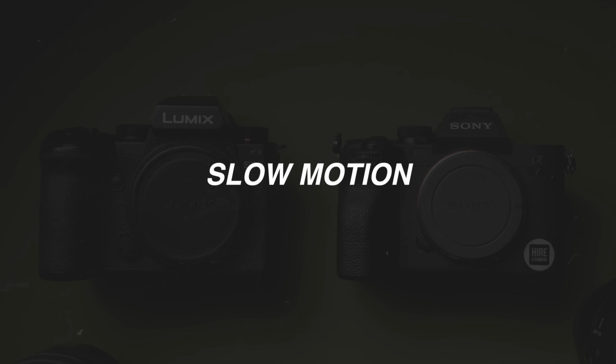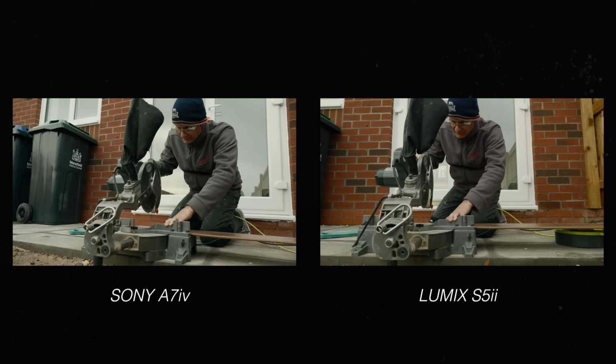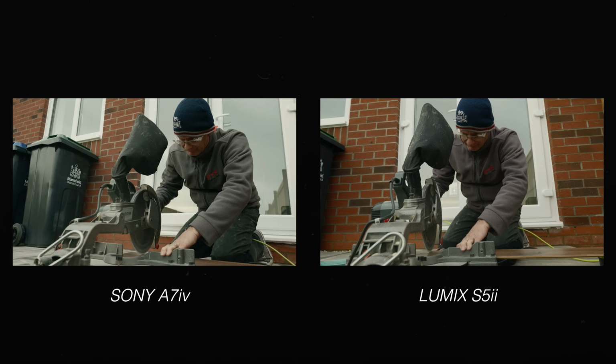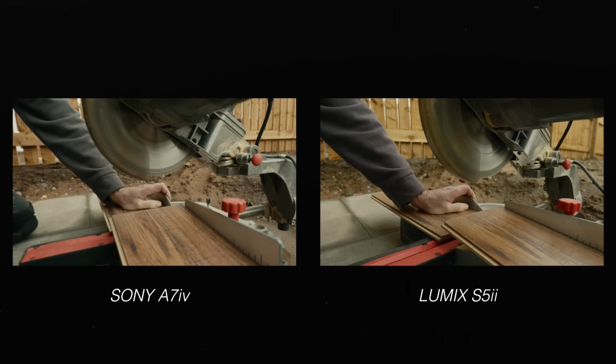When it comes to slow motion, both of these cameras have a little bit of a crop in 50 frames per second. Everyone's been crying about the Lumix S5 II, saying it's still got a crop in 50. But so has the Sony. Yes, the other Sonys might not have a crop in those modes, but we're talking double the price, nearly. Let's stop moaning about it. It's a crop. We can deal with it. We dealt with it when we were on cropped sensors before we had full frame, so we can deal with it now. I don't care.